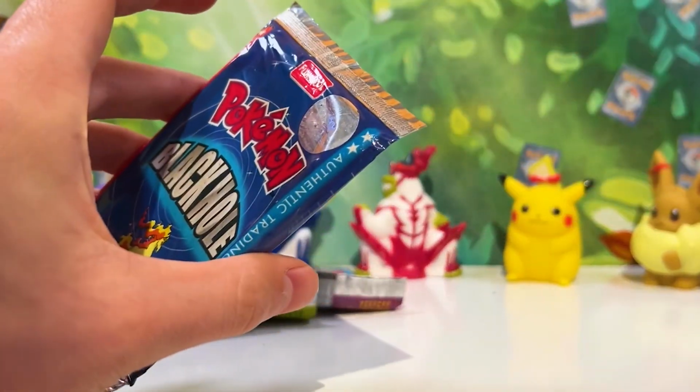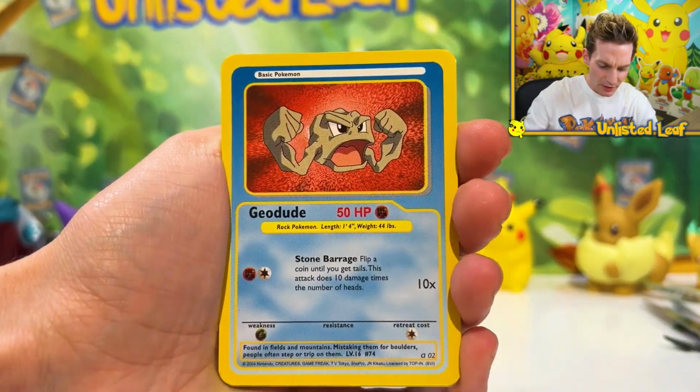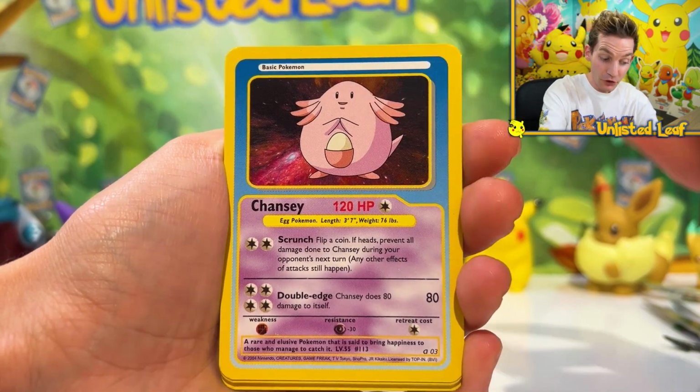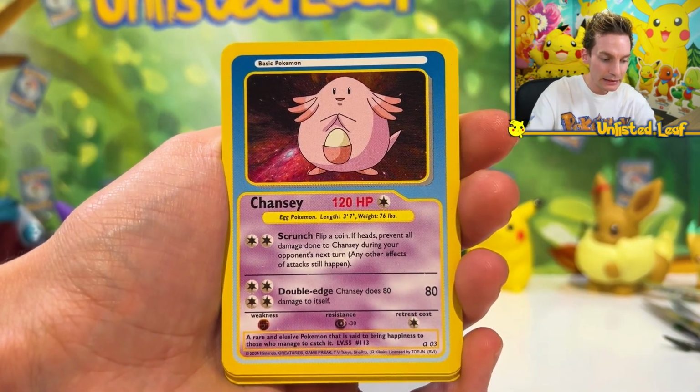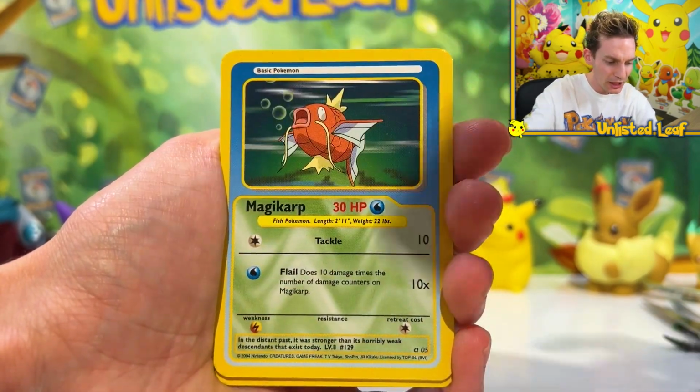Now we got a Rapidash. I'm going to open up this one, the dark blue booster. Rapidash, you got the back. We got a Clefairy. And it looks like it's always a trainer holo. So my guess is, I mean, look at that Chansey. It's literally going through space. It hit the hyperspeed button on Obi-Wan's ship.